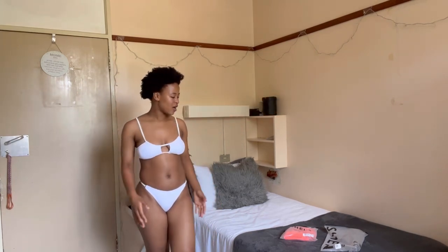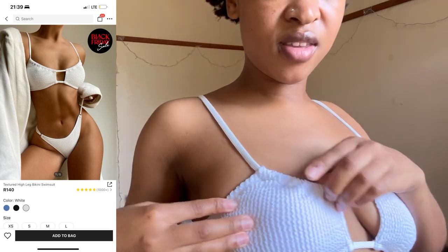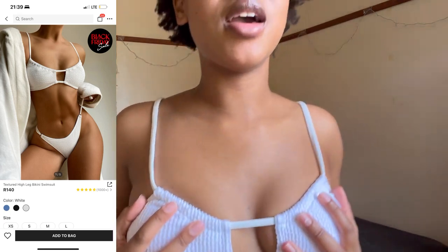This is the swimwear. I absolutely love it. I bought this in a medium size, and you guys can see the kind of material it is, and these are very comfortable. I love these. Okay, love it. But yeah, I love this.